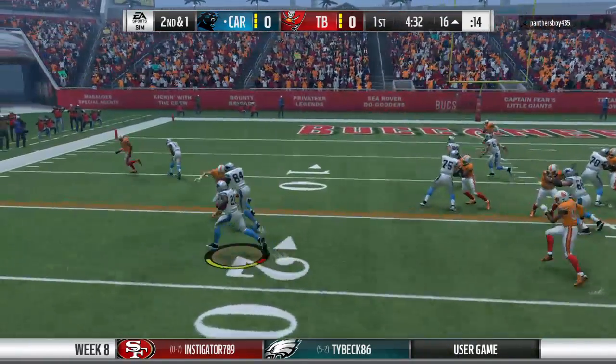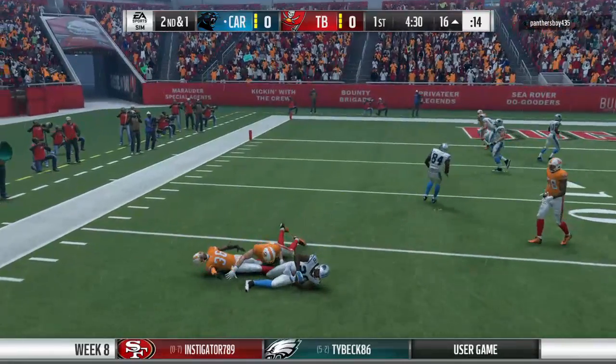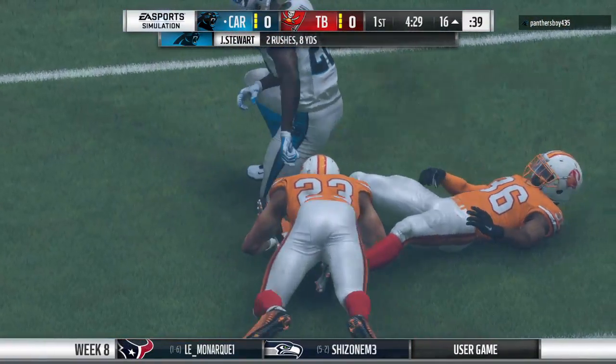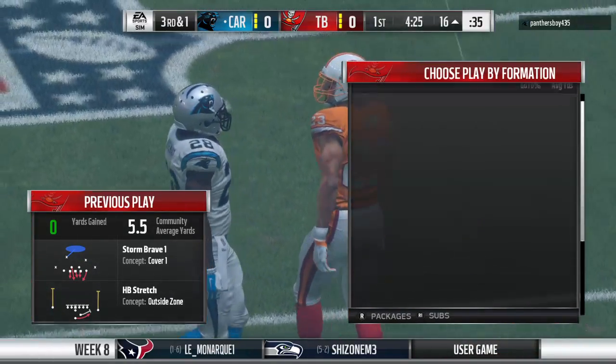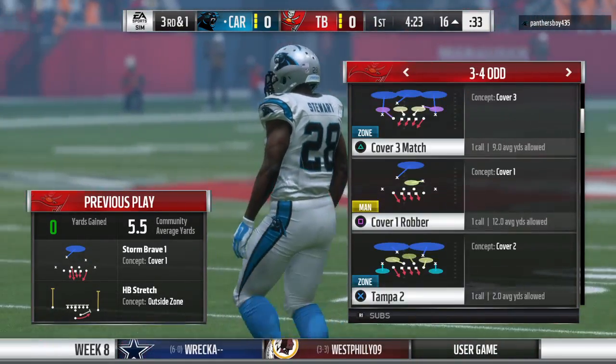Newton turns and hands to Stewart. And he's going to be met at the line of scrimmage and taken down. Not enough there for a first. No gain, as a matter of fact. And it leaves them at 3rd and 1.